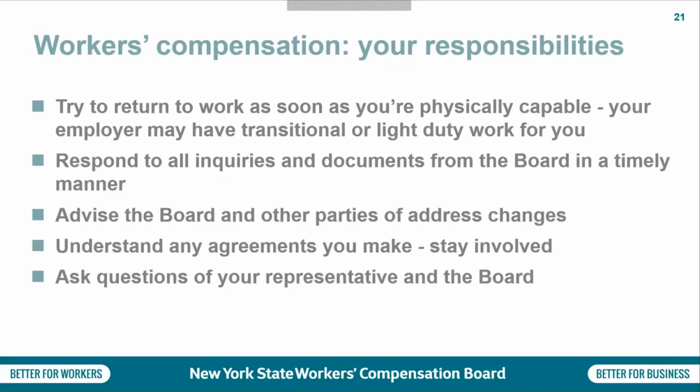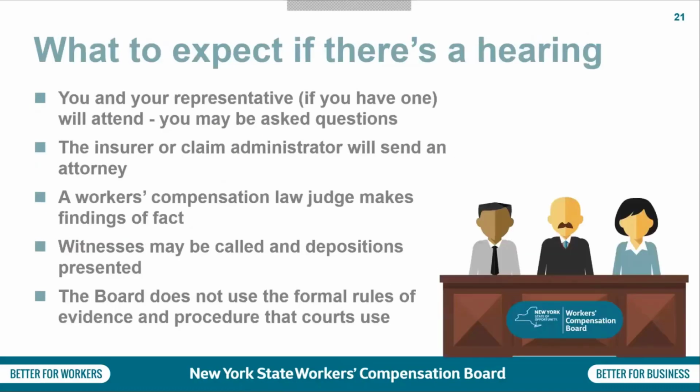Also, stay involved in your claim. If you have questions, ask them. If you have an attorney, ask your attorney to explain things to you. If your attorney doesn't give you a comprehensible explanation, say that. If you need us to help you understand events, we can too, but just bear in mind there's some things we can explain to you and some things that are outside our jurisdiction that maybe we can't.